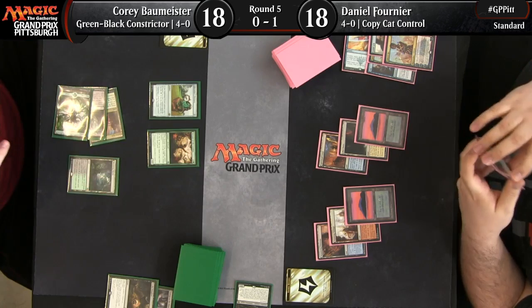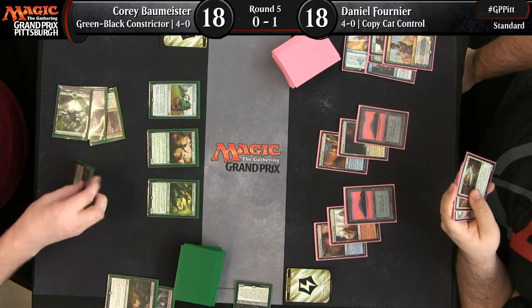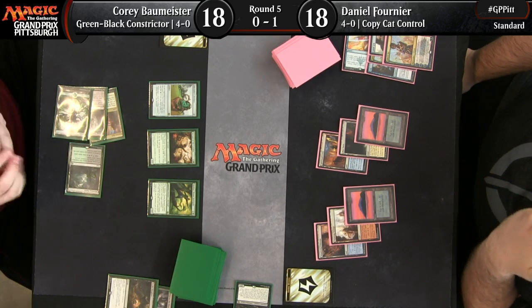Along with Daniel Goldfarb, who's actually also in the feature match area this round, playing against Dan Ward. So many Dans over there. Oh, yeah. A dizzying array of Dans.